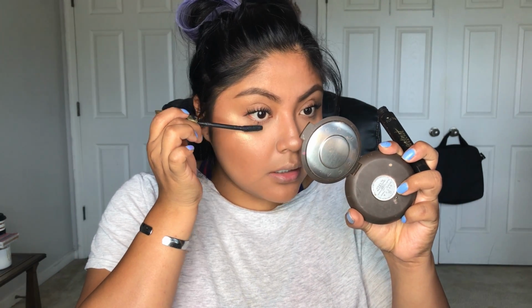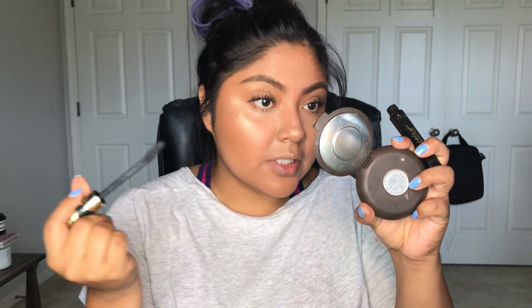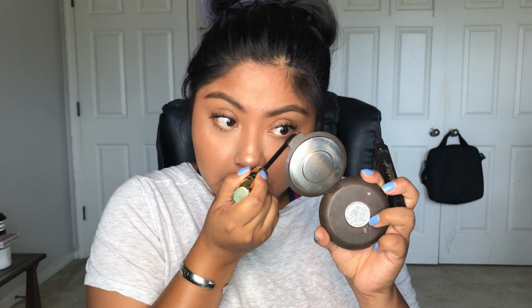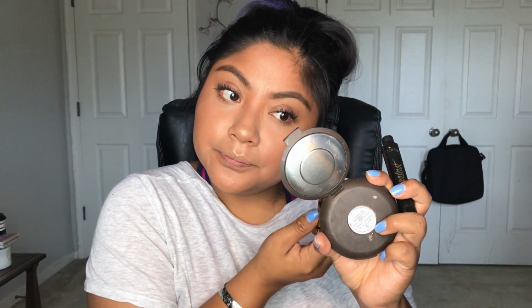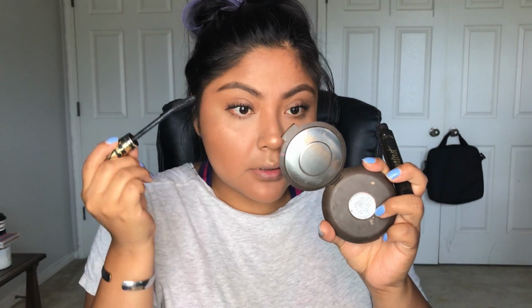Now for my bottom lashes, I'm just going to put a tiny bit of mascara, nothing like I do on the top, just run it. I'm just going to run the mascara once on my lashes. I'm not going to go as heavy as I did on the top.